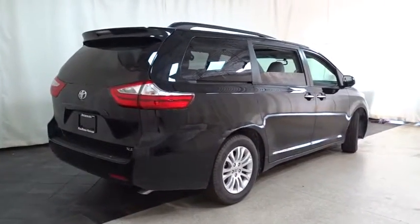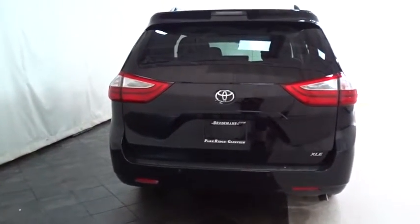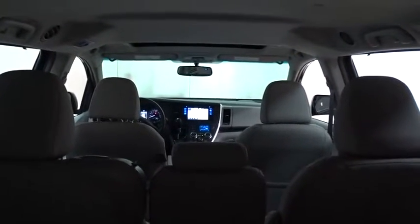Here are some of this vehicle's great options. Power liftgate, anti-lock braking system, stability control, keyless entry, traction control, power passenger seat, backup camera, steering wheel audio controls, Bluetooth, moonroof, leather-wrapped steering wheel, power steering, adjustable steering wheel, cruise control, keyless start, aluminum wheels, four-wheel disc brakes, auto-dimming rear-view mirror, rear defrost.